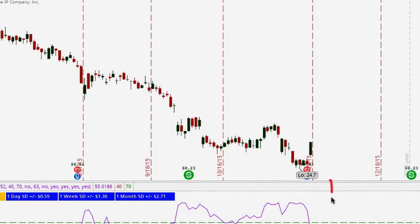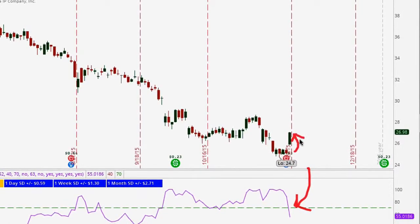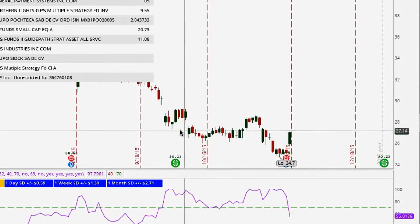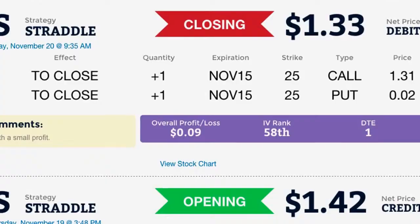But really what hurt us in GPS wasn't the drop in implied volatility. That was very helpful. It was the fact that the stock opened and then continued to rally pretty much all day. It was one of the few stocks that had a really good, strong rally for most of the day. It was up about 7.5% on the day, so it just worked against us as far as price-wise.